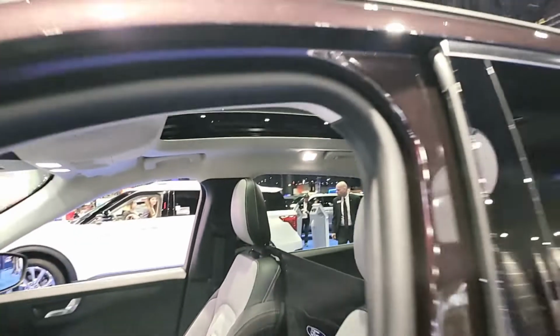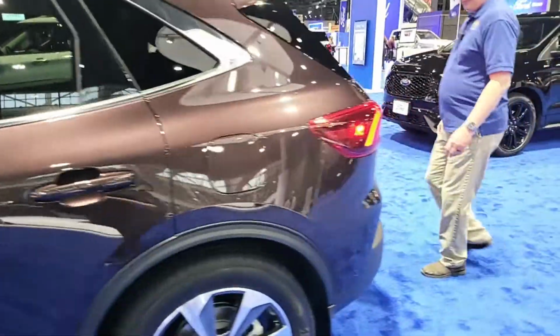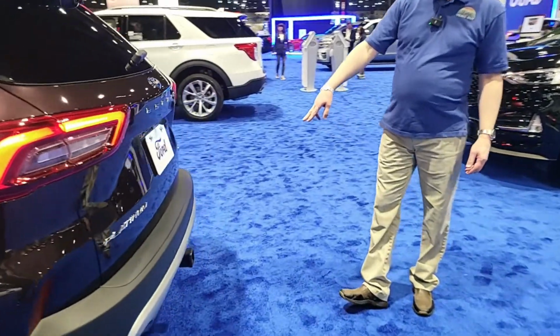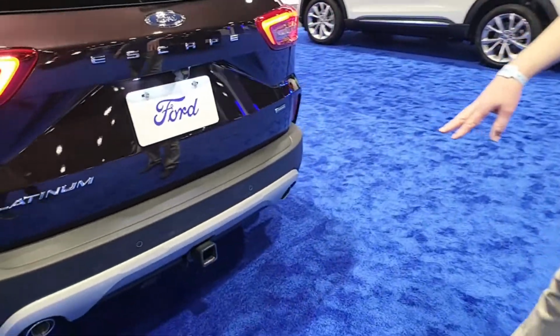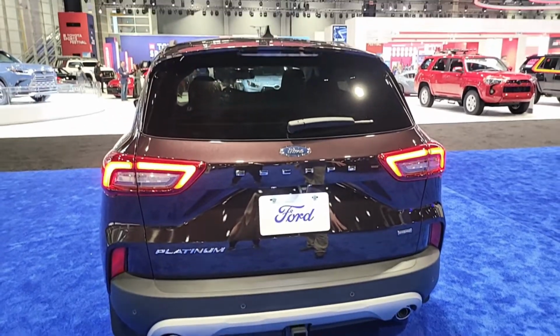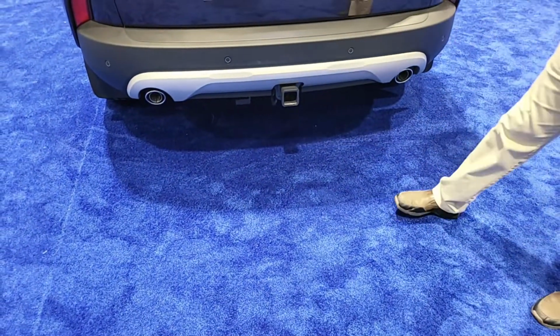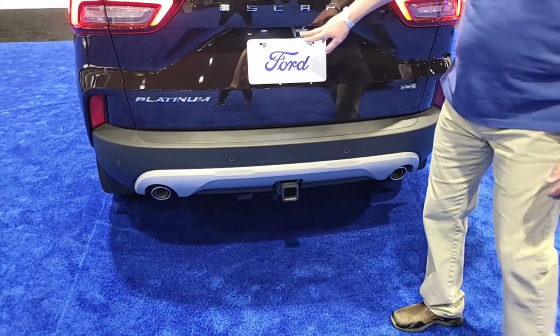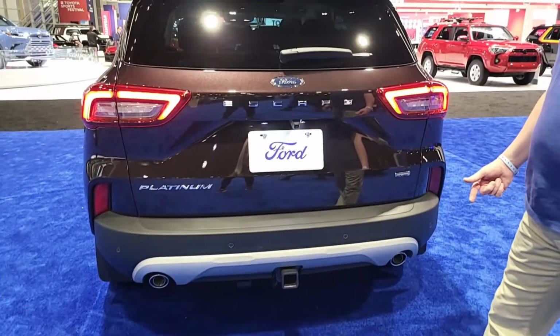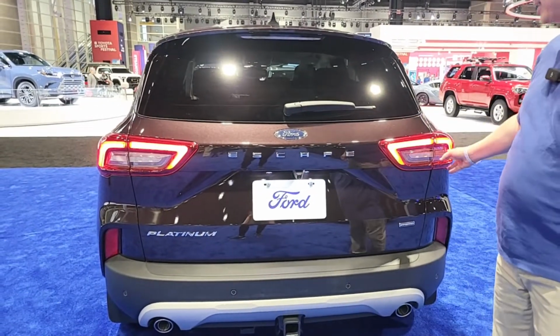This has the B&O audio sound system too. This one does have the tow package that they added with the 4-pin towing, 4-pin wiring, I should say. You can see the sensors on the back bumper here as well. And this is called the rear skid plate. That's going to be silver painted back here. And then the rear view camera to finish off the 360 cameras there. The Platinum badging back here, nice chrome lettering, LED tail lights on the back.